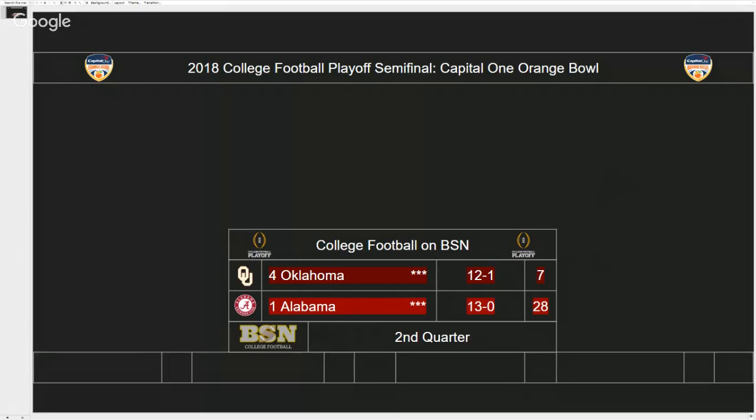Alabama, of course, with a 28-0 lead earlier. Oklahoma scored to make it 28-7. Now, if anyone can do it, it would be Oklahoma's offense. It wouldn't be Oklahoma's defense, though.